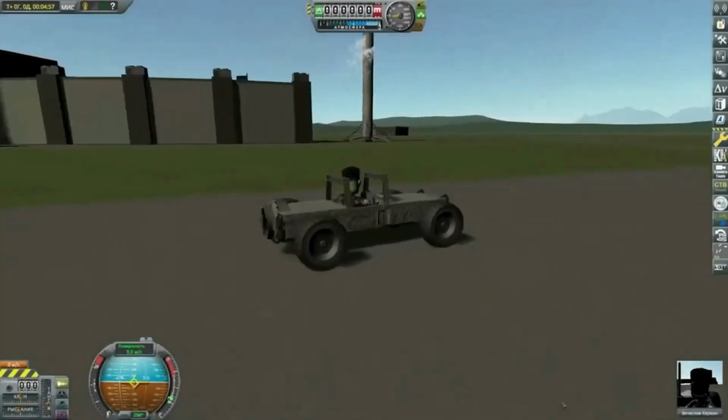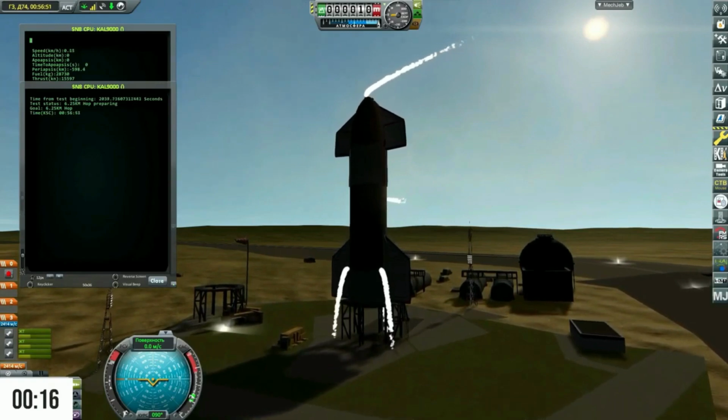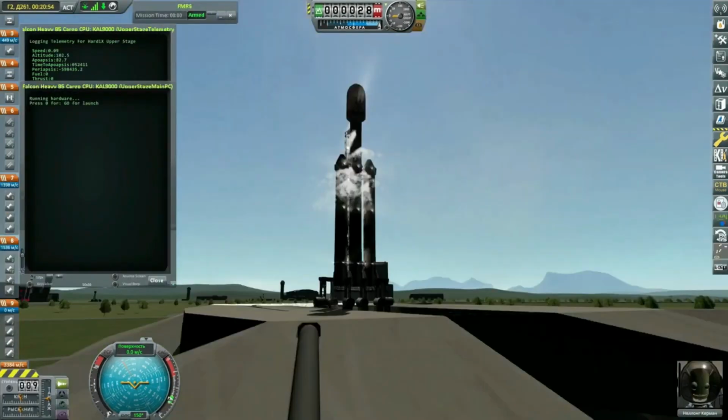Nice launch trajectory, countdown nominal. Pad is clear. 10, 9, 8. Launch auto sequence has started. 7, 6, 5, 4, 3, 2, 1. Go for launch.